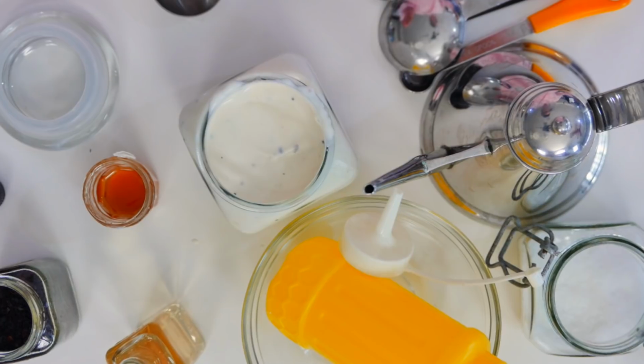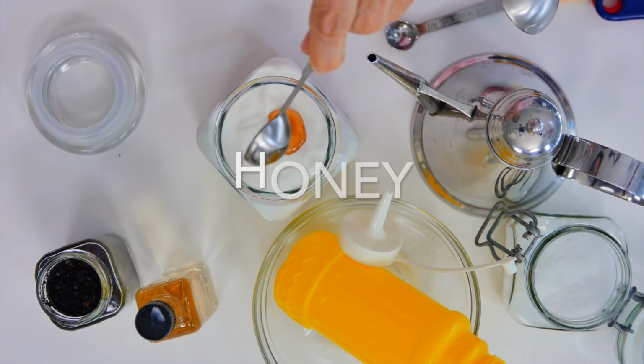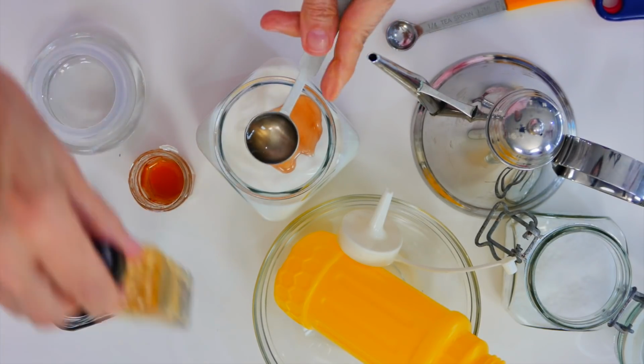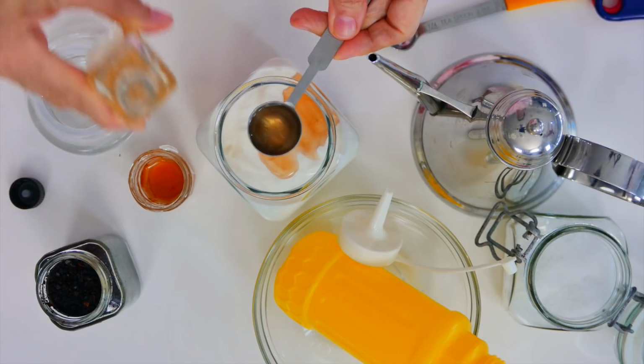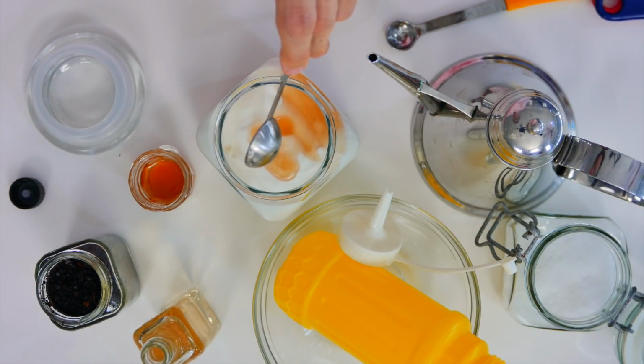Here goes Pachi's 1-minute dressing. We mix our cup of yogurt, a teaspoon of honey, a teaspoon of rice vinegar, 2 teaspoons of olive oil or your favorite oil, and a 1/4 teaspoon of salt and pepper. Then enjoy the most amazing dressing.